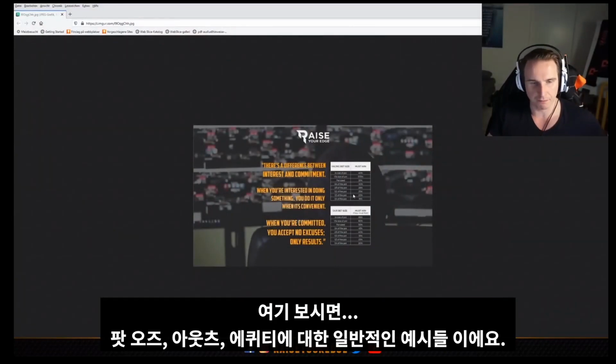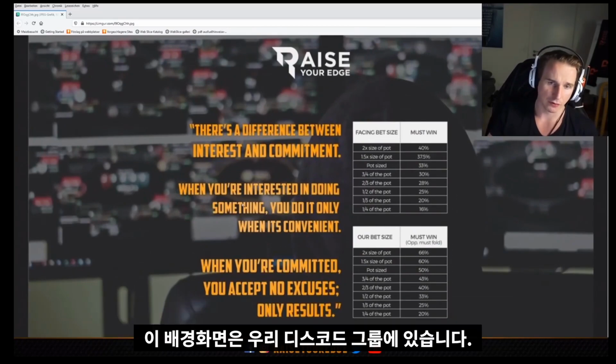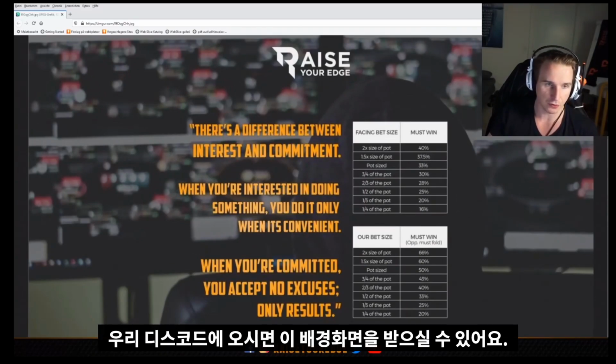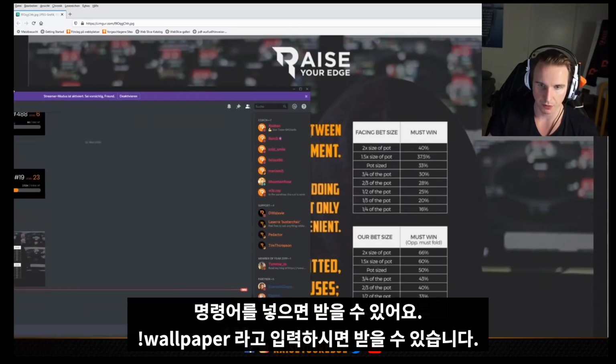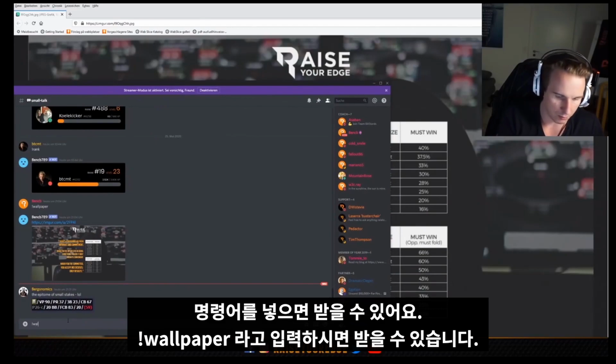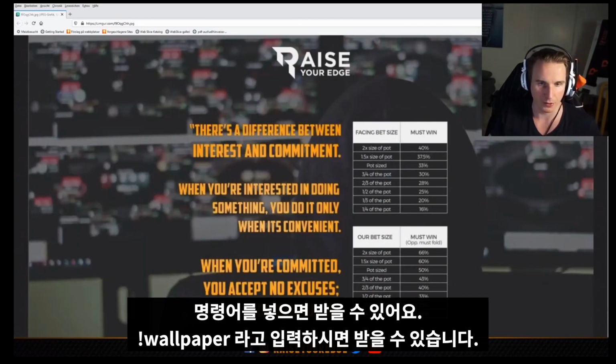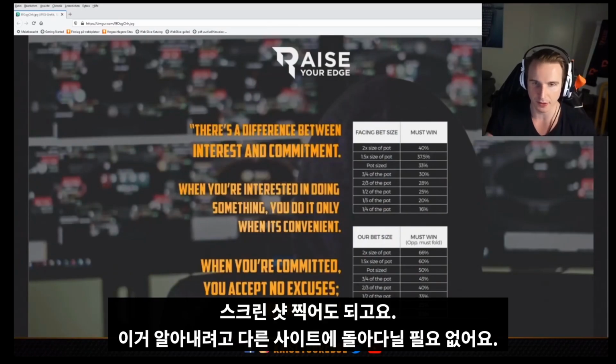So here we have a common example for pot odds and outs and equities. This is a wallpaper we have in our Discord. If you are in our Discord and you want to have access to this wallpaper, I can share that with you. So for example, we have certain commands, if you're in our Discord, you can just type in wallpaper, and then you get this wallpaper from our Discord. You can join there for free. You can take a screenshot here. You don't need to be a computer wizard like Kim.com in order to figure that out.